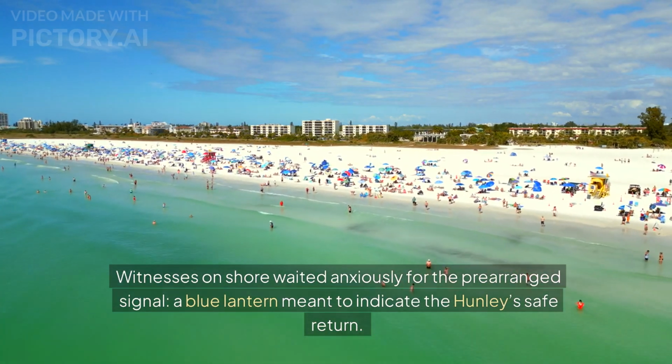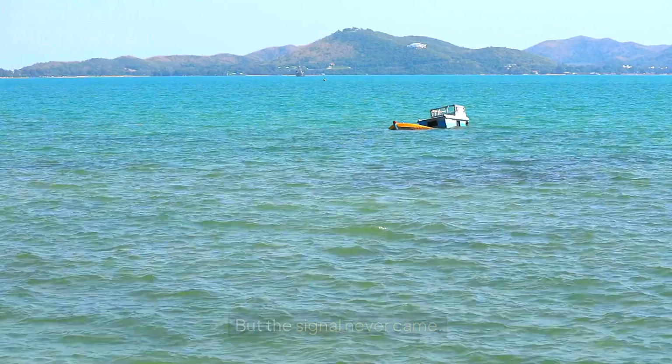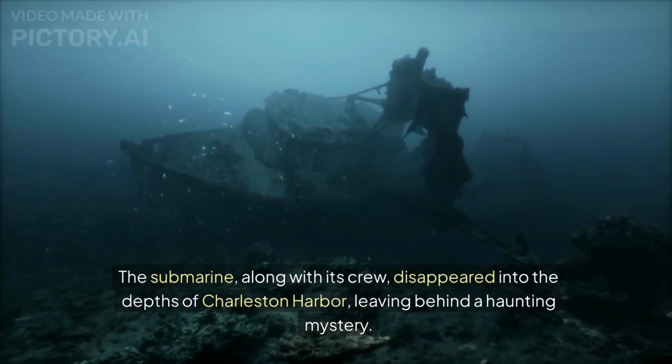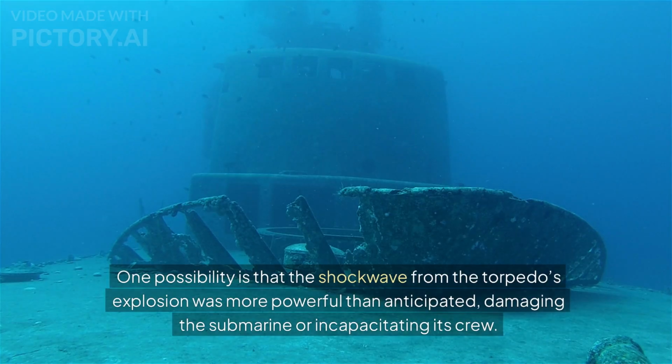Witnesses on shore waited anxiously for the prearranged signal, a blue lantern meant to indicate the Hunley's safe return. But the signal never came. The submarine, along with its crew, disappeared into the depths of Charleston Harbor, leaving behind a haunting mystery. Theories about the Hunley's sinking abound.